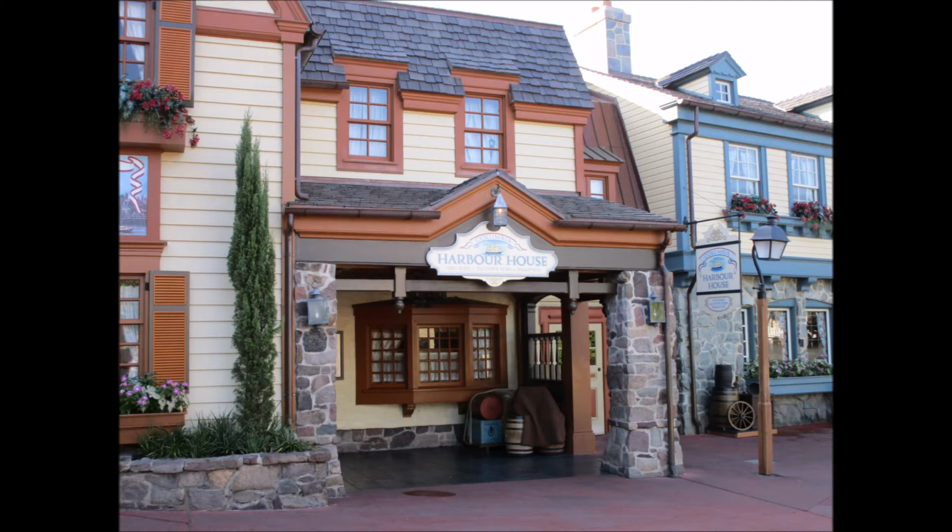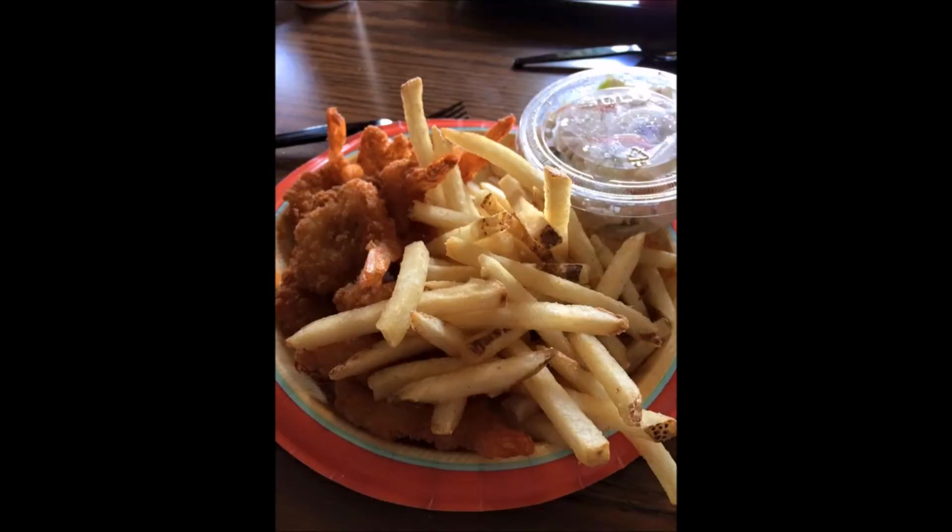I recommend getting to Columbia Harbour House really early, maybe about 11:30ish as soon as it opens, and then going to sit upstairs. It's so peaceful, so quiet, and just a really nice relax away from the park. So this was my fried shrimp plate with French fries, absolutely delicious. I think there was a side of coleslaw there. As you can see, it's a huge portion.